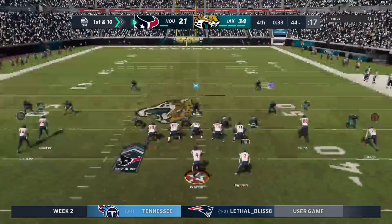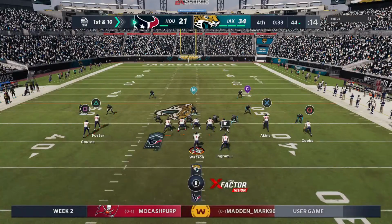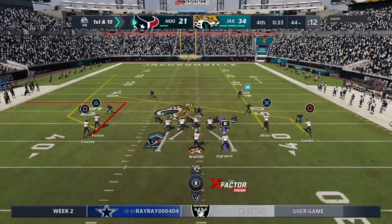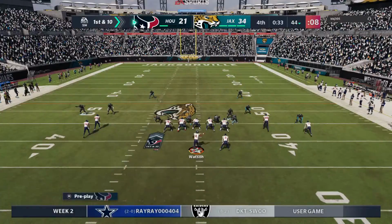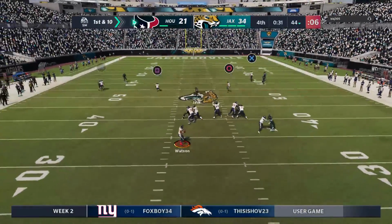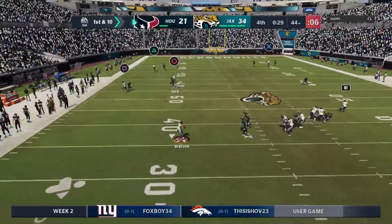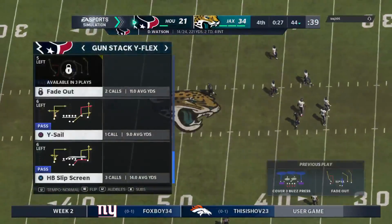44, 44, Mike, 40, I think you realize. 44, Mike, check. Touchdown, defense. 44, Mike. Mike, 44. From the gun, Watson. And he fires one incomplete.